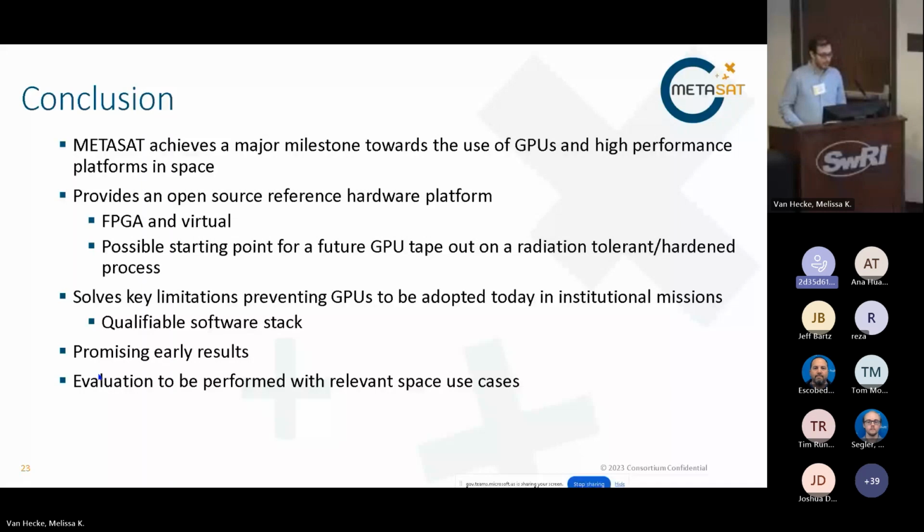We provide an open-source reference hardware platform, both in an FPGA prototype and in digital twin, and that could be a possible starting point for a future tape-out on a radiation-tolerant or radiation-hardened process. We solve key limitations preventing GPUs currently from being adopted in institutional missions. We have a fully qualifiable software stack. We have promising early results, and soon we will evaluate our platform with relevant space use cases. And with that, thank you very much for your attention, and I will be happy to take any questions.